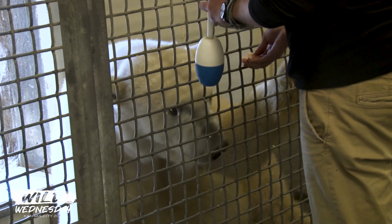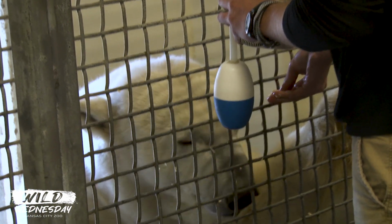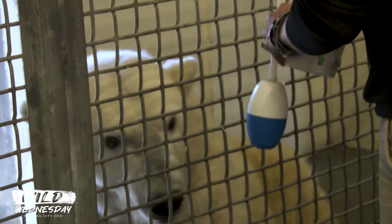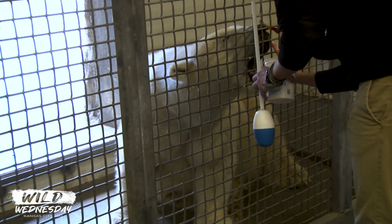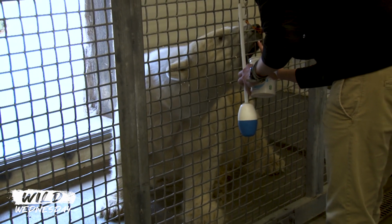Oh, that's so cool. And she's helping with her own healthcare, which is pretty cool. It's all voluntary. If she wants to leave, even now training with Brian, if she wants to leave at any time, she can leave. So she's choosing to be here and participate. She chooses to hold her paw there while we draw blood. Her reward is she gets some nice fun treats.